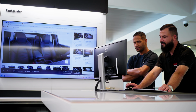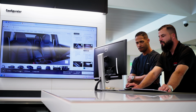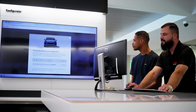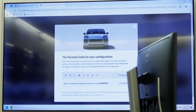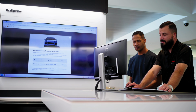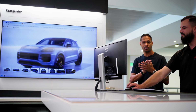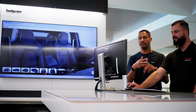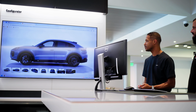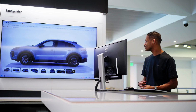After we do the whole complete build, at the very bottom, it would create a Porsche code. This is all I would need to place Phil's build. Copy code, and it's sent right over. And then therefore, the process began. That is how you configure and custom build your Porsche, whether it be a 911 or any of the models that you can get from Porsche. You build it and they build it. And that's it, now it's there. From virtual to reality. Pretty insane.